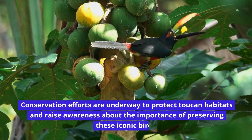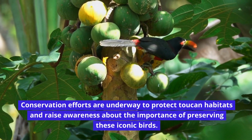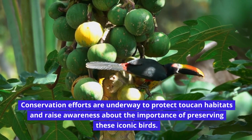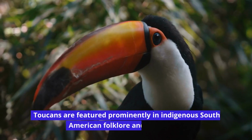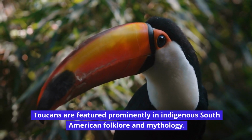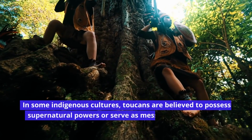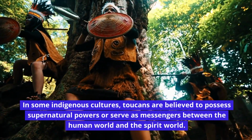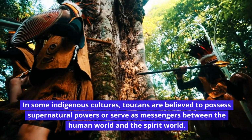Conservation efforts are underway to protect toucan habitats and raise awareness about the importance of preserving these iconic birds. Toucans are featured prominently in indigenous South American folklore and mythology. In some indigenous cultures, toucans are believed to possess supernatural powers or serve as messengers between the human world and the spirit world.